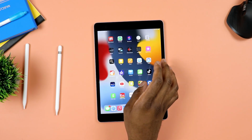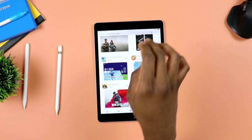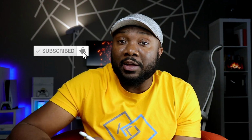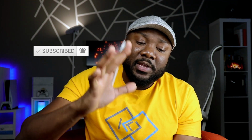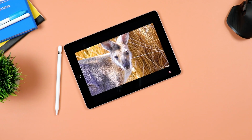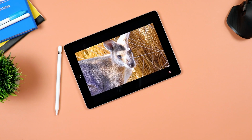So if you are in the market for this particular tablet and you're hesitating and you're looking for something budget that's going to offer you great GPU performance, great overall performance, and you're also looking for something that you can use a pen to take down notes or draw, whatever the case may be, this guy here is a very, very good tablet, as long as you don't mind this old display, the old look that you have with this display here.